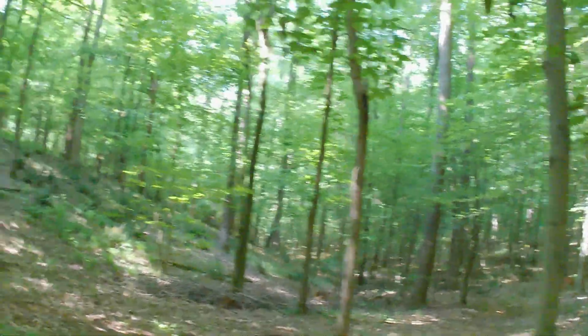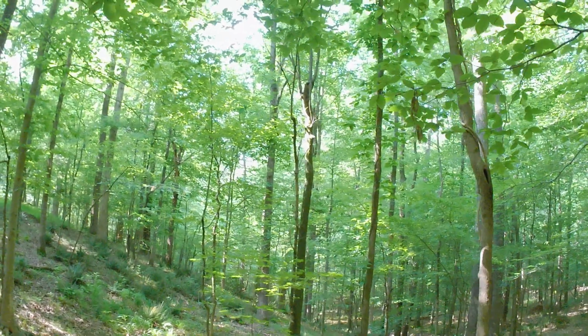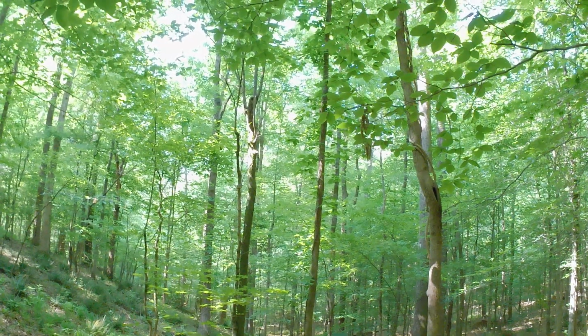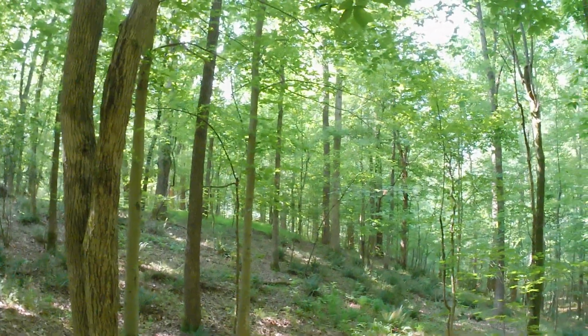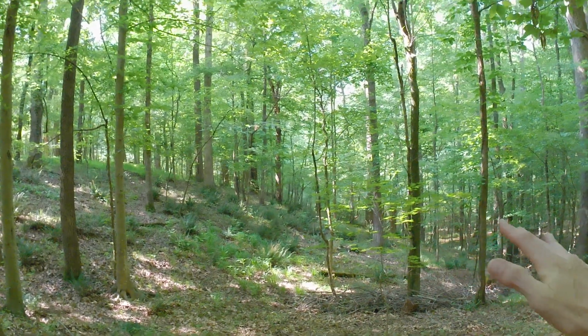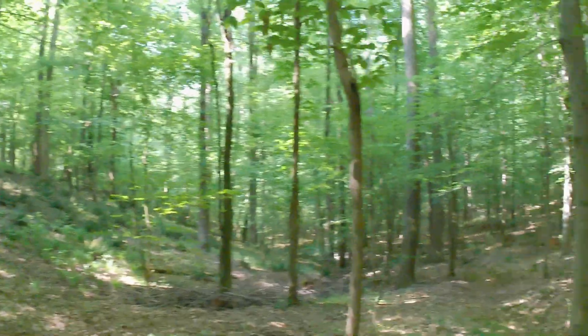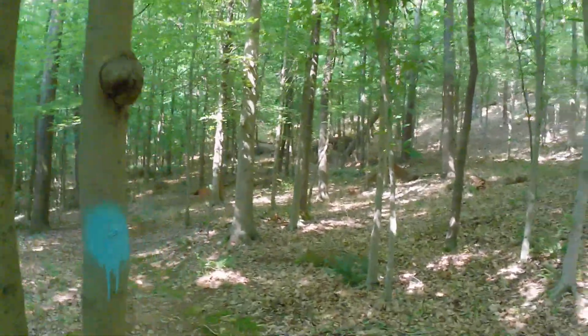Pretty sure everyone's pretty thrilled about this work. You can sit quietly and watch, and you can definitely tell that the animals that are around sure seem to be enjoying themselves. This is a really beautiful hillside with all these ferns, and now that it's opened up just a little bit with more sunlight, I think we're going to see more and more ferns come up. Hopefully that'll happen.